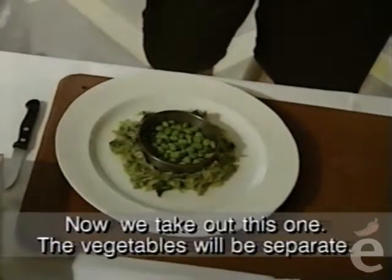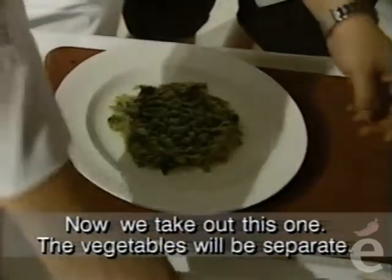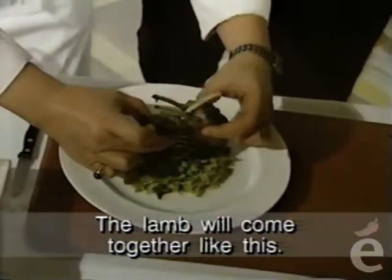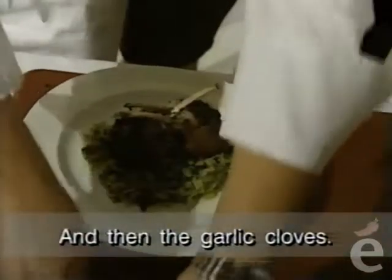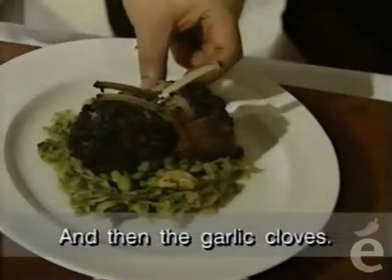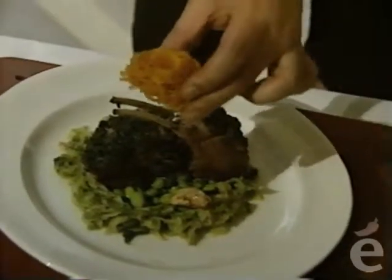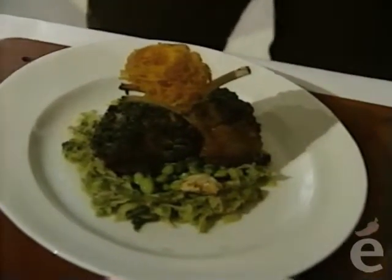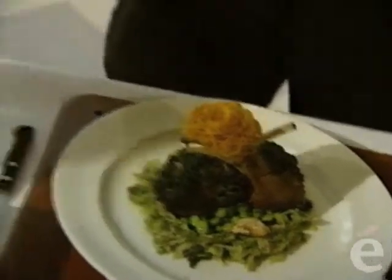Now we take out this one, so the vegetables are separate, not put together. The lamb will come like this, a perfect bridge. And then the garlic, and then the potato. This one is the potato chips, shredded potato. You shape it in a ball and deep fry it. You have to be very careful to make sure it's round; it burns very easily.